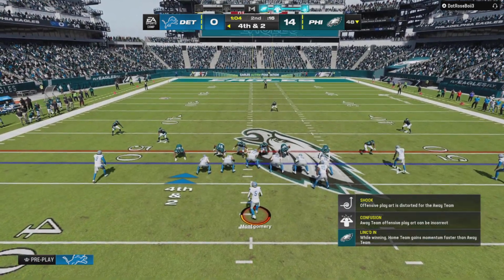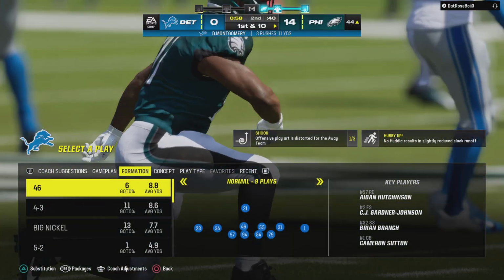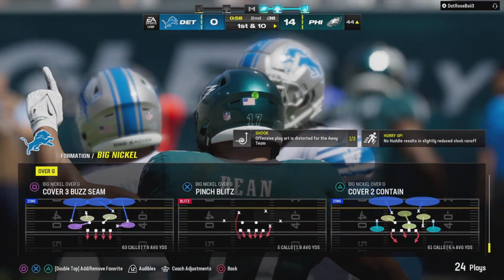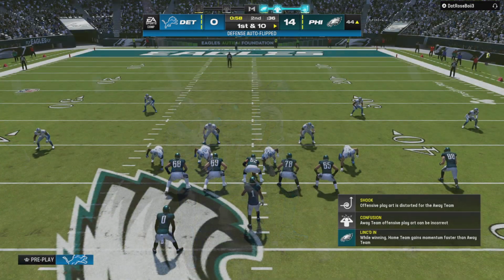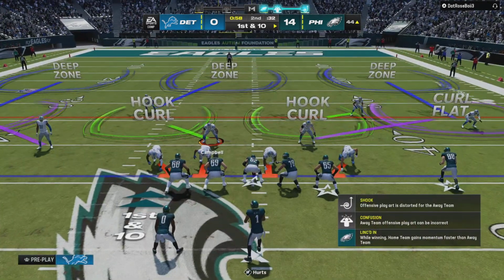They need 2 yards in their own territory on 4th down, and they're going to go for it. And nowhere to go. He's going to be stopped behind the line. So certainly an interesting call there to go for it. And the Eagles are going to take over in great field position.